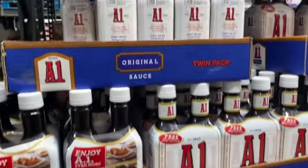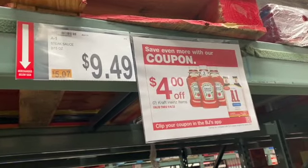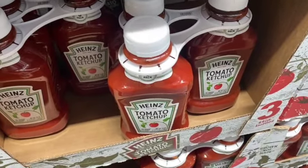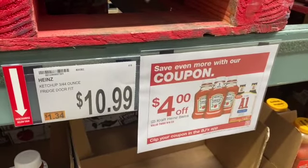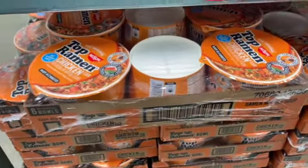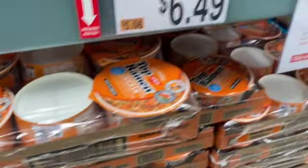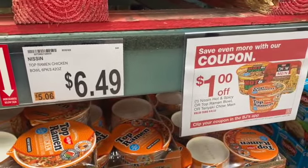2 15-ounce bottles of A1 steak sauce, regularly $9.49, take $4 off, $5.49. They also have 3 44-ounce bottles of Heinz ketchup, $10.99, take $4 off, $6.99 with the coupon. 6-pack, 3.4-ounce Nissin Top Ramen Chicken Bowl, $6.49, take $1 off with the coupon, $5.49.